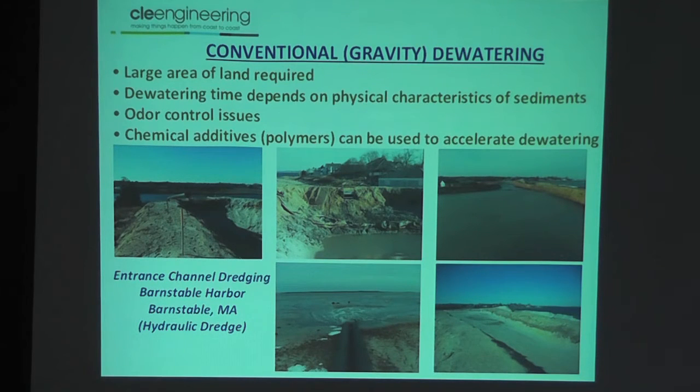This is the good old-fashioned conventional gravity works. Pump it in a basin and just let the sediment settle out. This site is actually in Barnstable Harbor. It looks like a dune, but it's actually a containment basin which they hollow out the middle of the dune and they pump in dredge sediment. And you can see the dredge line coming into the hole. That's the middle of the artificial dune.